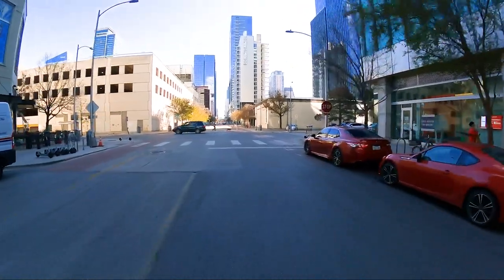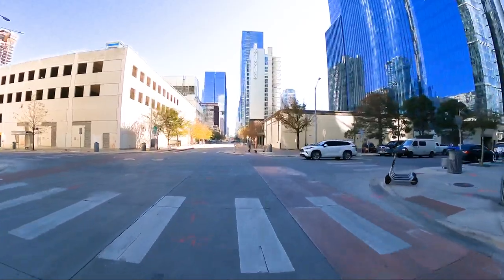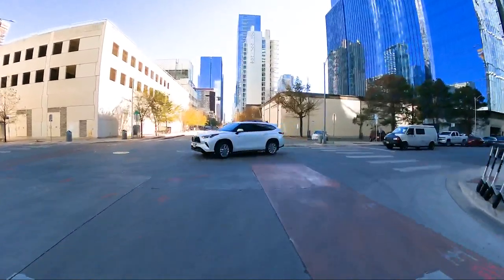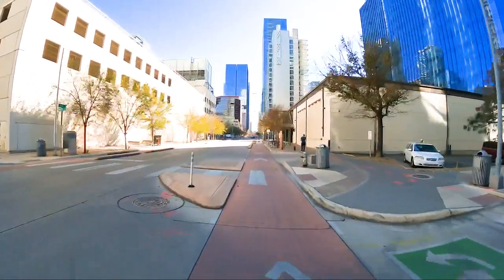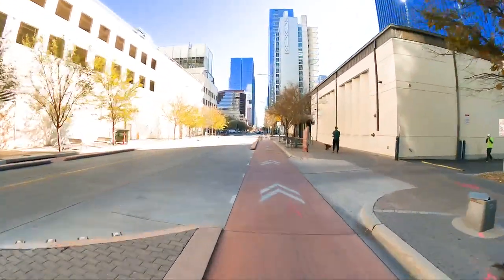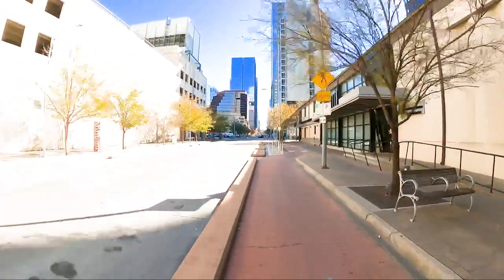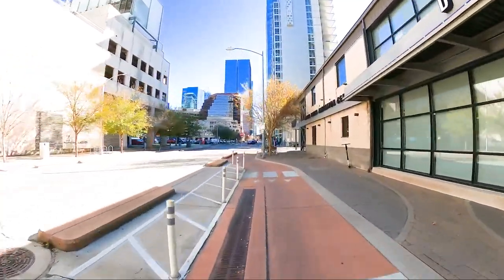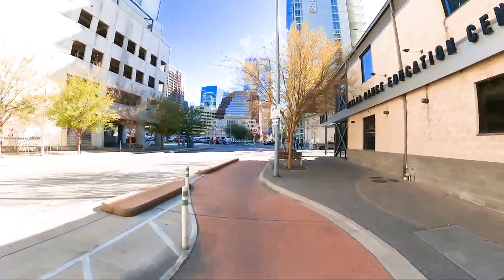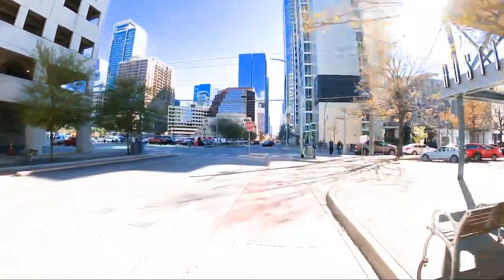Let's swing this around. This is the 3rd Street Protected Bikeway. This facility has been around for a little while now. Most of this section that we'll see in the video is from circa 2014.